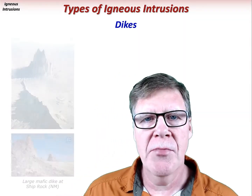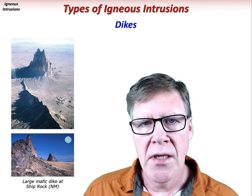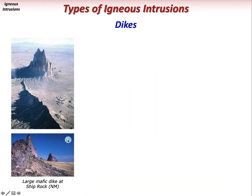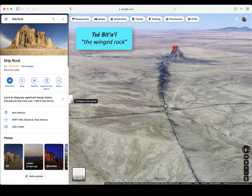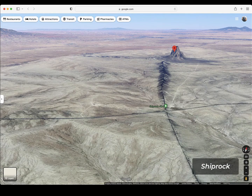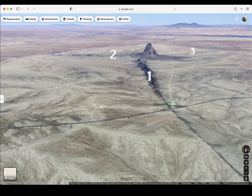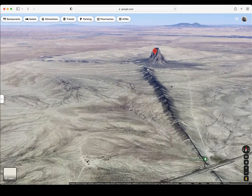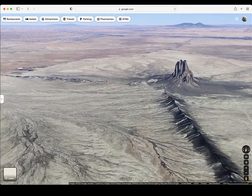A famous landmark is Shiprock, located near Four Corners in northwestern New Mexico. Shiprock is where several sets of dikes radiate away from a central volcanic neck. Known to the Navajo as the Winged Rock, Shiprock is located in northwestern New Mexico near Four Corners. Three major dikes radiate away from the central volcanic neck, and these dikes range in length from 3 to 9 kilometers. A total of 6 dikes have been recognized altogether.